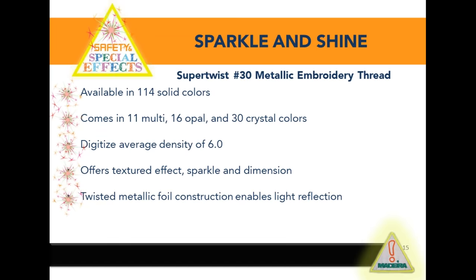But bling and special effects can be achieved with it. An example I've used in the past is a beautiful Arabian horse design that was stitched out, and I used one of those opals that had just some shading on the horse itself, and it gave a super effect to the horse.